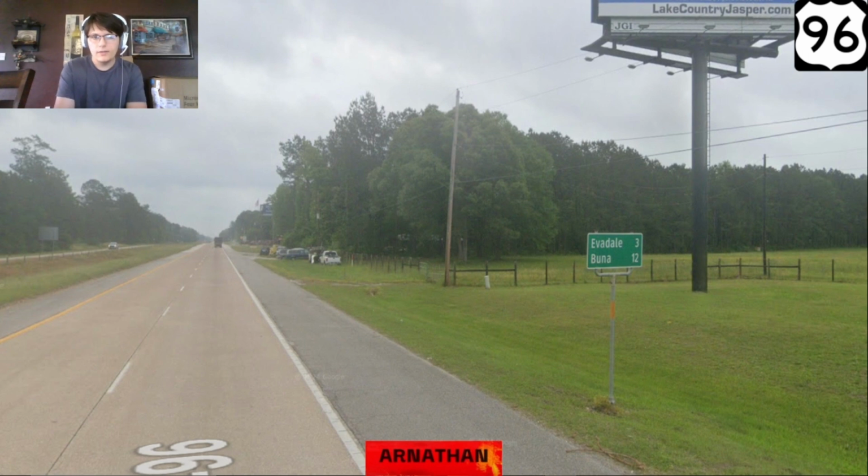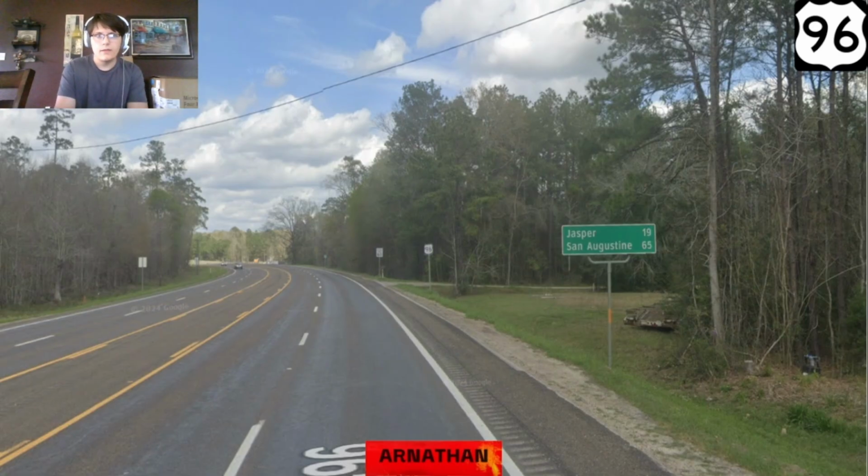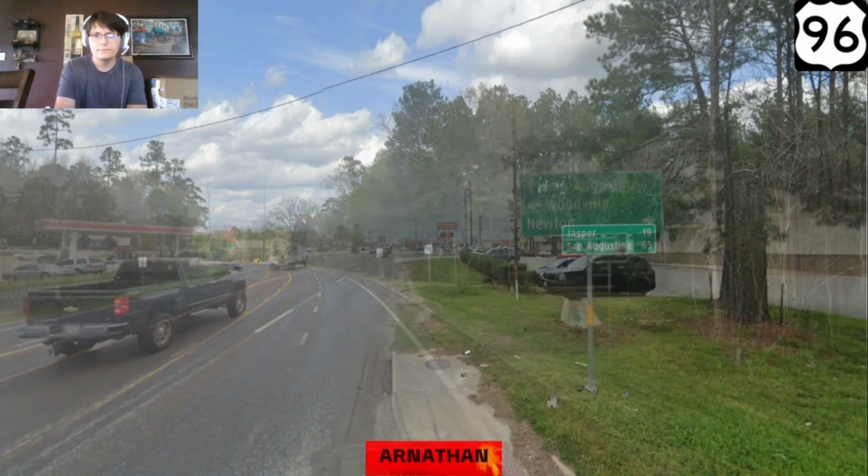But here we don't get either. We don't get Jasper at all. I mean, this is in Silsby, but we have Evadale 3 and Boona 12. Boona is not really that big of a place. I know Jasper is not a gigantic place either, but Jasper is a bit bigger than it. I would rather see Jasper here. But we do get Kirbyville 16 and Jasper 35 once we're in Boona, so at least things are making more sense. And then in Kirbyville, we get Jasper 19 and San Augustine 65, so I think that is the sensible thing to sign after Jasper.